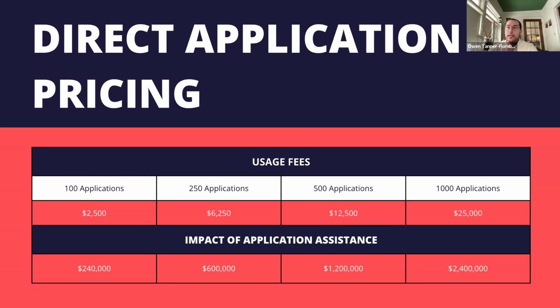So there are some usage fees that go along with direct applications, and roughly it works out to be about $25 per student. We have here an illustration of how much certain size packs of applications cost. So if you were to buy 100 applications to basically enroll 100 students in SNAP, that would cost about $2,500, $25 an application, but that would connect students to about $240,000 worth of aid. So as you can see, there's a huge multiplier effect to these applications, because if a student screens as eligible, and then we send over their application and they get accepted, they're eligible for up to $3,500 a year.